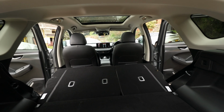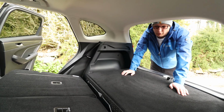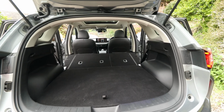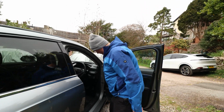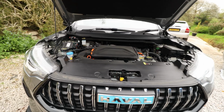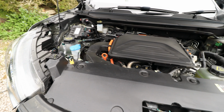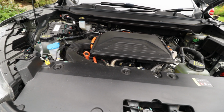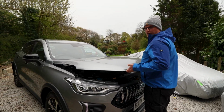Thing is, with the seats down, I'd easily get my electric mountain bike in here, but I would have to remove both wheels. But no, quite roomy, perfect for tip runs. Let's take a look under the bonnet. To release, just pull here. Quite a weighty bonnet, and there are no struts. Nice and easy to see where to top up your fluids. And I've noticed that the air intake rides rather high on this, so that's perfect if you have to go through any standing water. Time to see how it drives.